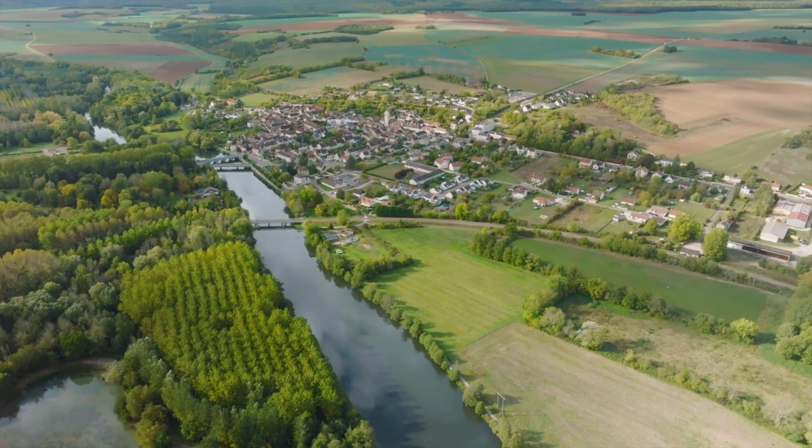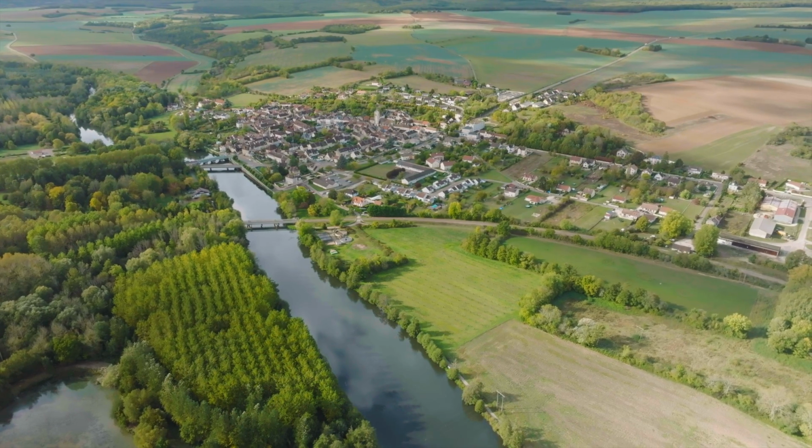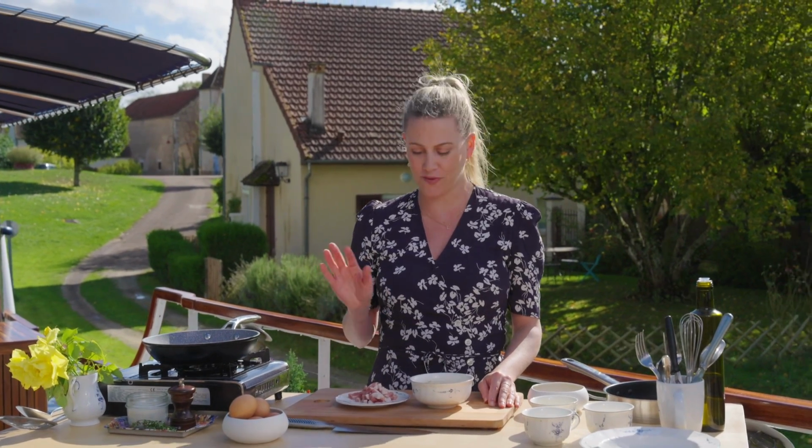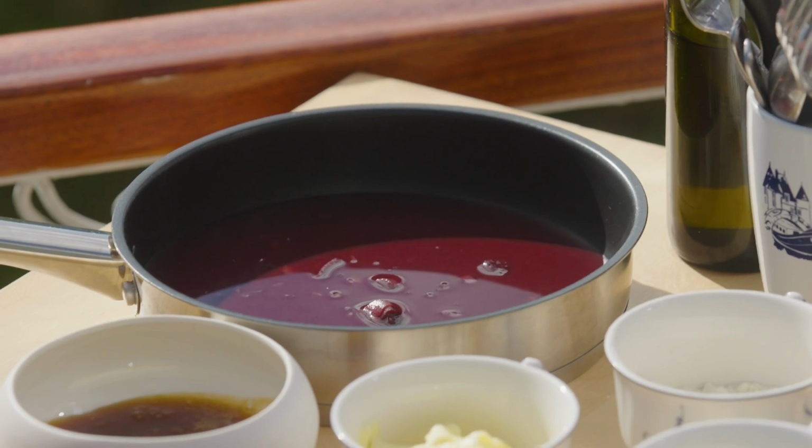And because we're in Burgundy, I wanted to do a dish that is synonymous with the area. This is called œuf meurette. It's poached eggs served with some lardons, crispy croutons, and of course, a red wine sauce.